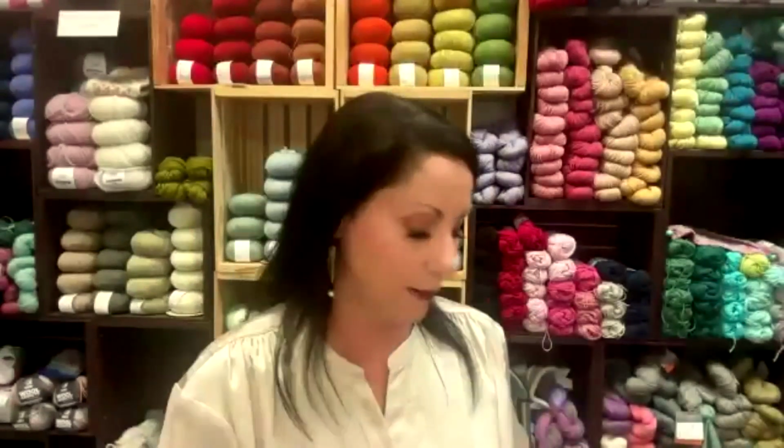It has a little stellina, and it's got 400 yards. So you can definitely make something so much fun and fabulous with that.